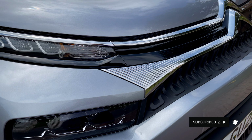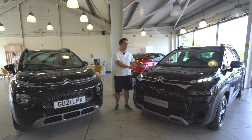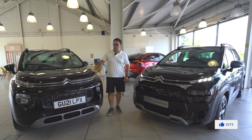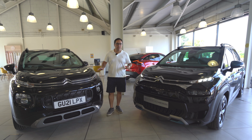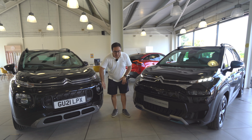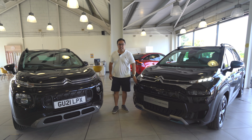I'm here at Wilmoths Citroen Eastbourne, and I've got the facelift C3 AIRCROSS and the pre-facelift C3 AIRCROSS, and I wanted to just show you some differences between them. So the first thing you'll notice, this is the pre-facelift. You'll see here we've got halogen light bulbs. On the new C3 AIRCROSS we have LED lights, and they are a different design as well.